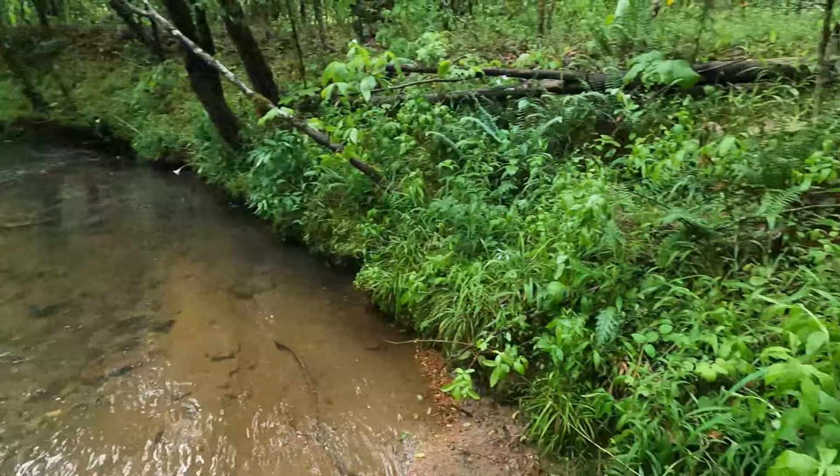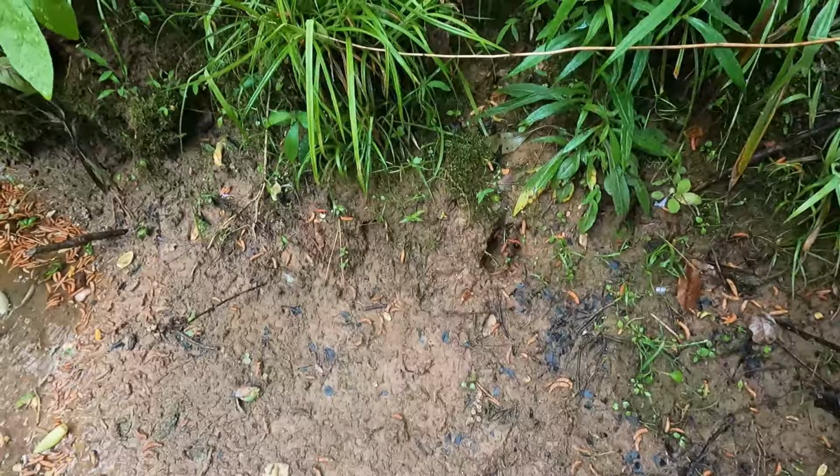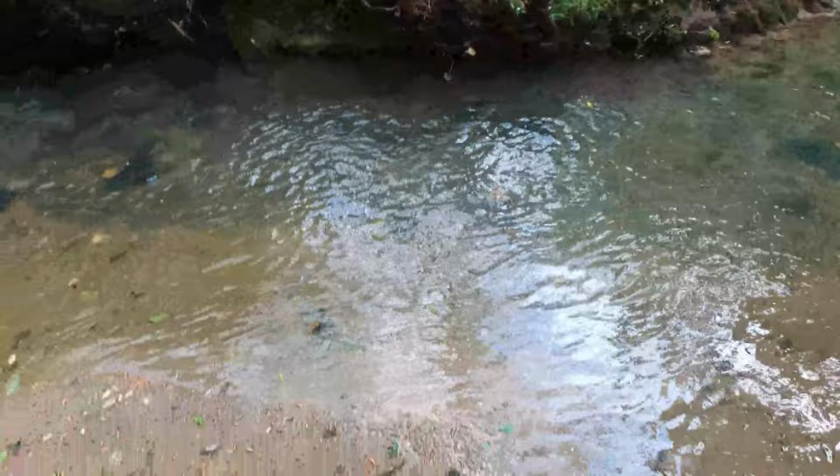Man, look at that track. That's a big old doe right there. Come across, that's some big old deer. Okay. Let's see if I can get up the hill without falling. Clean my glasses.